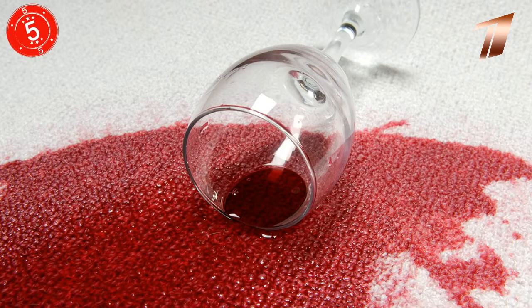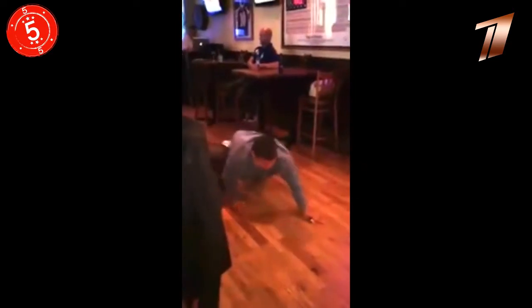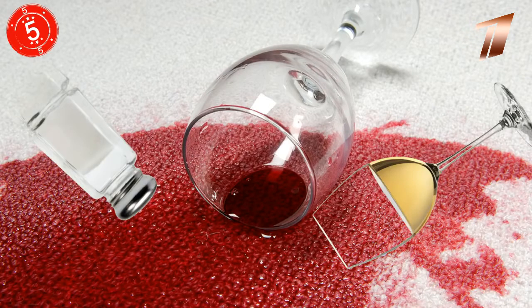Five. Red wine stain. If you're left with a large red wine stain on your carpet because some idiot couldn't handle their booze and suddenly lost control of their limbs, come on, admit it, it was you. Then simply throw some salt and some white wine onto the stain. This sounds like one of those nonsense tips designed to mess with people, like putting your iPhone in the microwave to charge it, which totally works, by the way. But believe it or not, this does work.